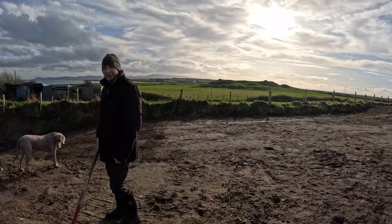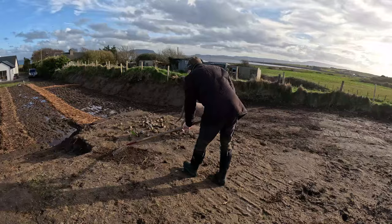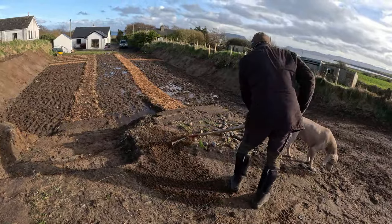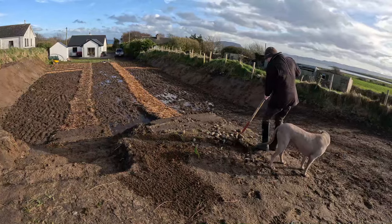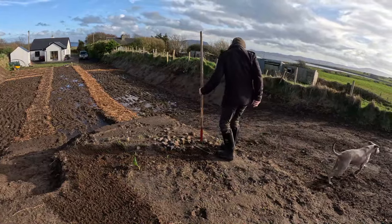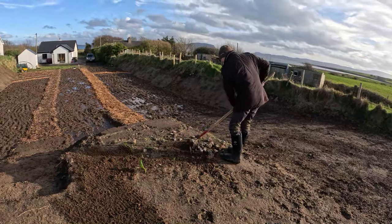So, time to do a bit of raking. I'm raking, am I? We can take turns. So, we're just loosening up the soil a little bit, just to give a little bit of a grip for the seeds. Actually, I need these rocks over here. Ah, throw one for Oscar, would you? Keep him busy for 2 minutes.